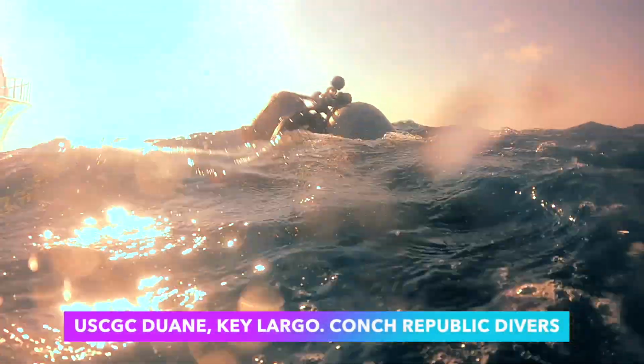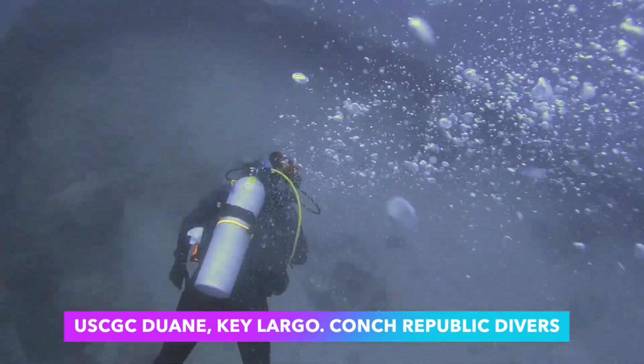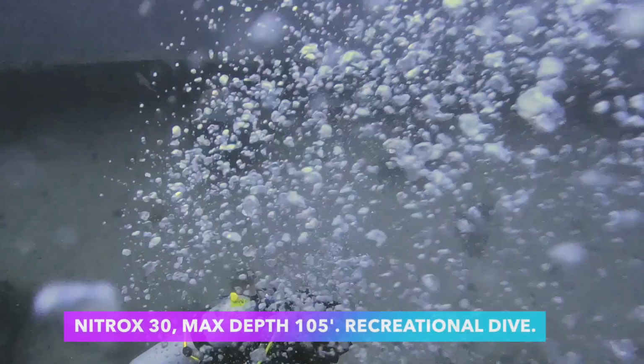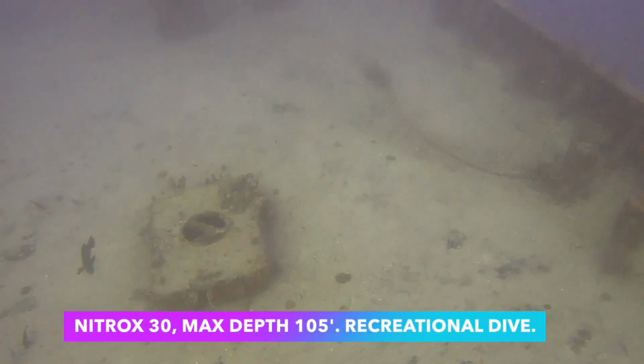Today we are exploring the Duane, the U.S. Coast Guard cutter Duane, just south of Key Largo. We were out today, this is April of 2023, with Conquer Public Divers.